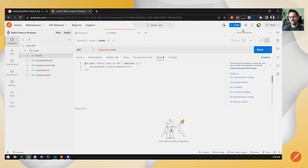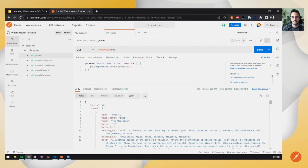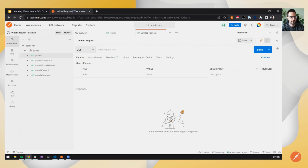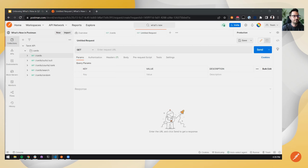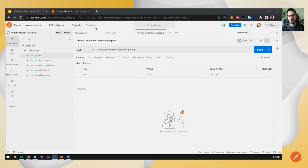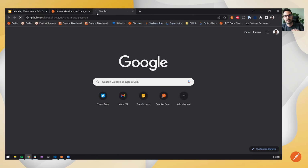This is a REST API. I can call it, not the dev one, the production one, and I can see the response, etc. We mentioned GraphQL, so let me create a new request. If any of you is familiar with Rick and Morty, they actually have an API, the Rick and Morty GraphQL API.